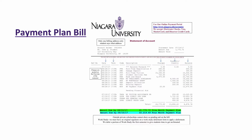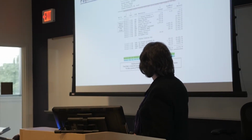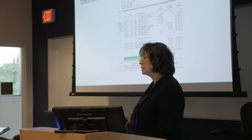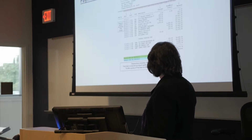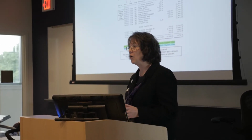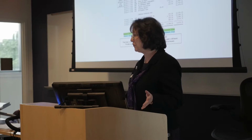So this is the payment plan bill. It's the very same bill as the other one, but I've added the $25. And down here, the 5-payment plan is $1,775.75, and the 4-payment plan is $2,219.69. So it all depends on what works best for you. You divide it by 5 or you divide it by 4.